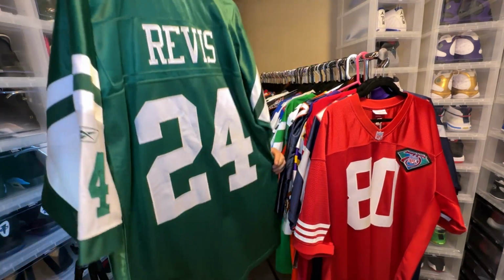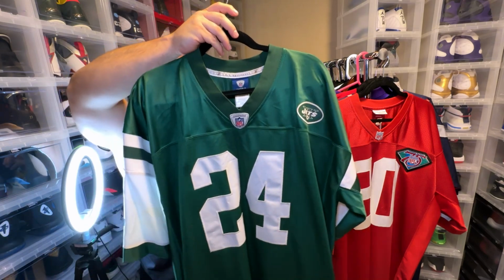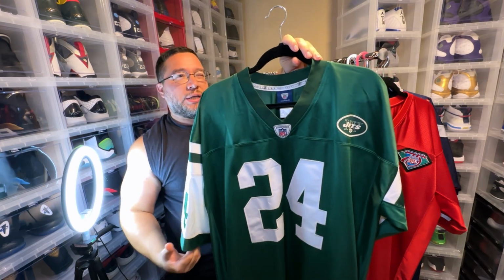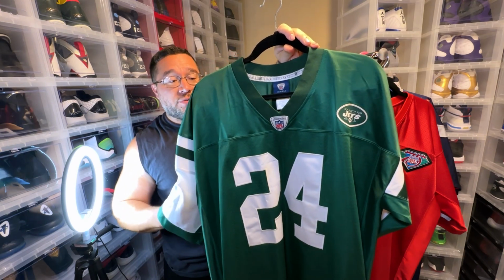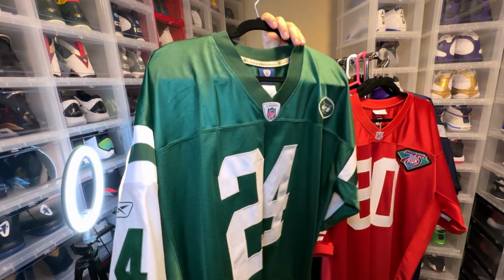Jets. We have a Reebok version of Darrelle Revis, greatest cornerback, maybe other than Deion, that I've ever seen. Actually, there's a couple of names I could throw up there: Rod Woodson, Deion, Dolph Green. Maybe the best coverage corner, period. There was a 5-year window where he was just impressive.